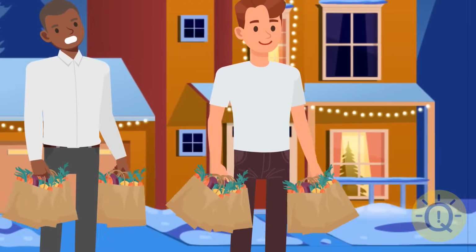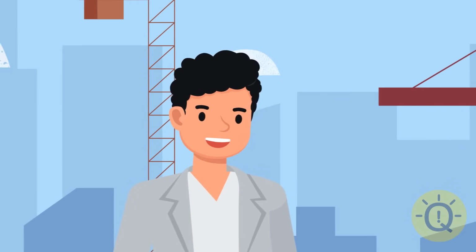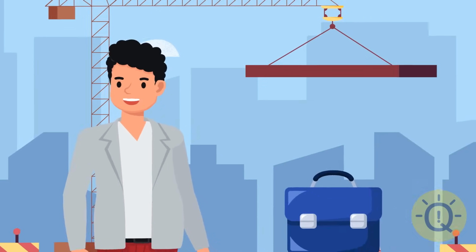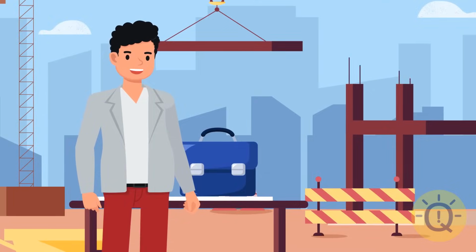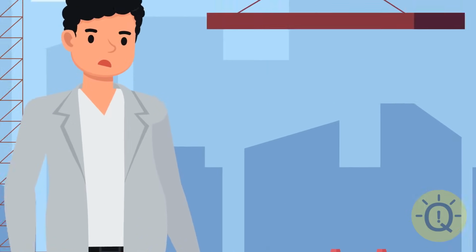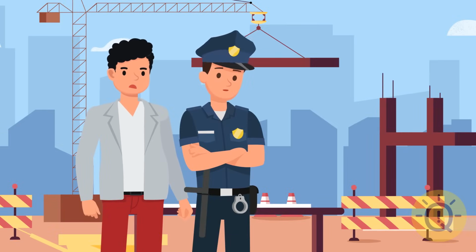Timothy had 7 bags, while Mark was goofing off and carrying only 5 bags. The art museum owner was visiting the construction site to see the progress. At some point, he left his briefcase with important documents on the table. A worker grabbed it and ran away. The museum owner didn't see who it was, but he immediately called the police.